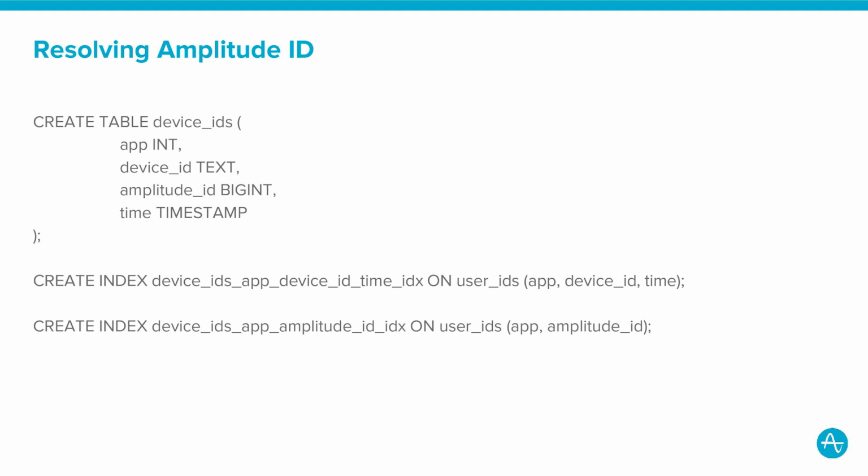When we're resolving Amplitude ID, there's two tables, user IDs and device IDs. I'll talk about both of them. So again, these tables are fairly simple. It's got the app, which is the context in which it's running, the device ID, the Amplitude ID it resolved to, and then a timestamp. This is because on a single device, you can have potentially multiple different users, especially true with browsers. It's often the case that, let's say you're in a library or something, and lots of people are using the same browser.